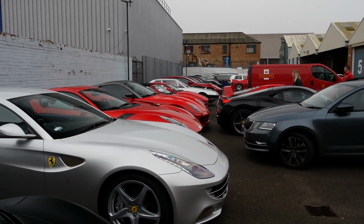But anyway, let's head over to the showroom because there are some equally epic cars over there. Okay, so I forgot to mention the fact that there is also an F50 here. Honestly, this place is just madness all the time.